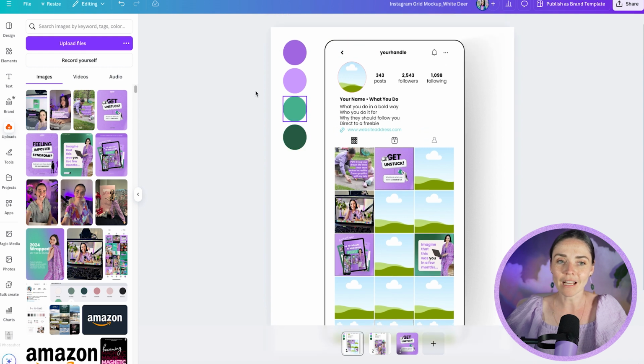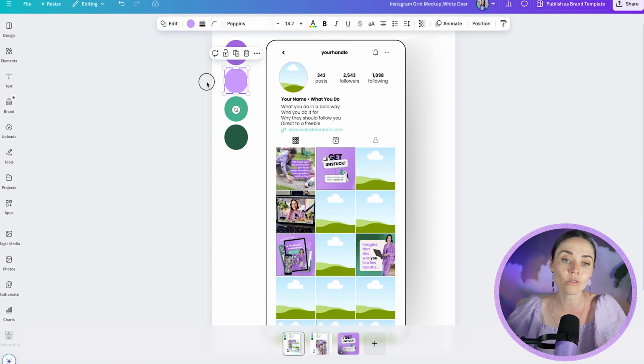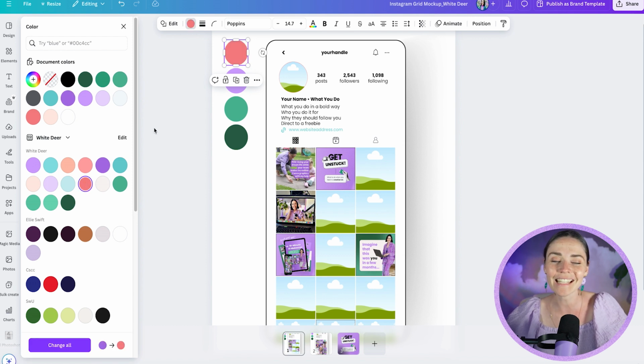You'll also see here some colors. These colors are really important. What I want you to do is add your branding colors to these circles. So click on the circle, click on this little circle up here and change this to one of your branding colors. If you've got your brand kit, if you've got Canva Pro, you can add that in just by clicking on it, or you can choose it from wherever you hide your branding colors and add that in there.